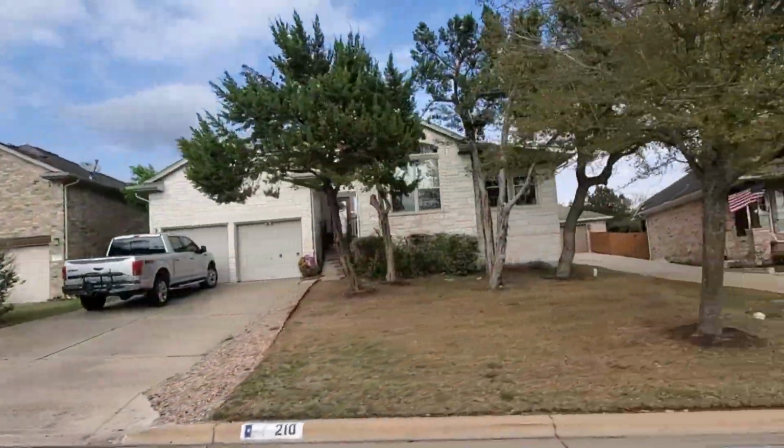So that's a little bit about Belterra. Let's go take a look at these houses. The first one I'm going to take a look at is priced at $600,000. The second one's $750,000, and then the last one is $1 million. Let's go see what these houses have in store for you.